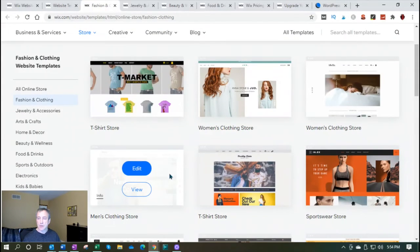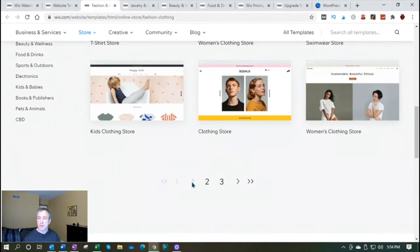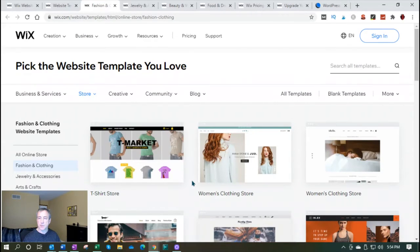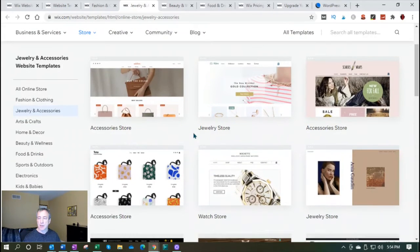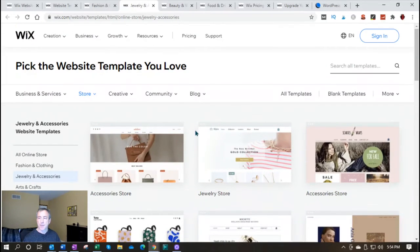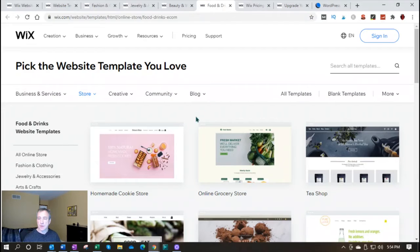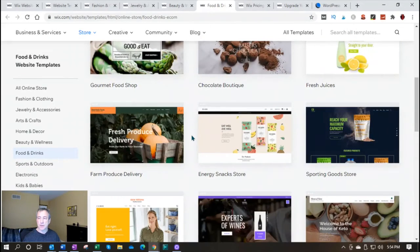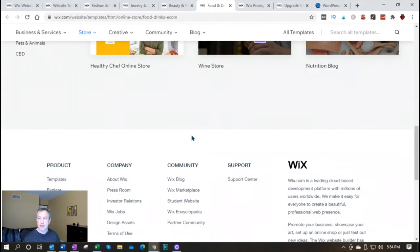So you can see all these different ones for fashion. If we scroll down, look at all these nice, beautiful templates that you can use. And they have hundreds and hundreds of these different templates. If you go up here, we can look at the jewelry. If you're starting a jewelry shop or an online jewelry place, you can use any one of these templates. And then we've got the beauty niche, again a bunch of different ones. And then food. Now they have a bunch more than this. I only wanted to show you 4 or 5 different kinds of templates they have for the different niches that you can go into, or whatever you're selling.